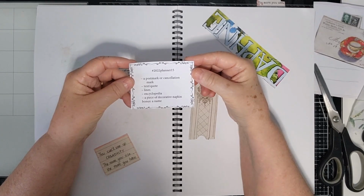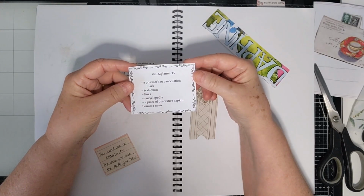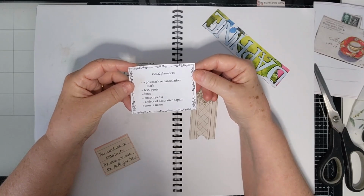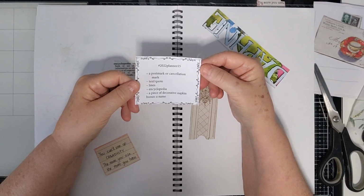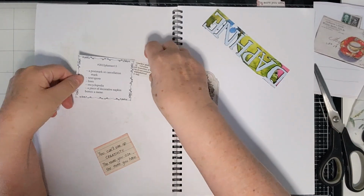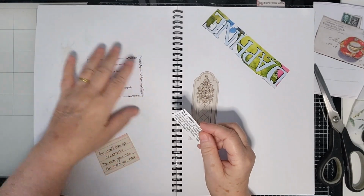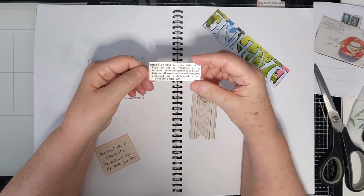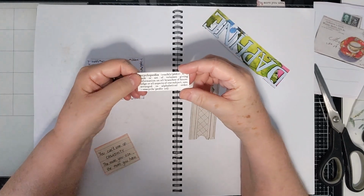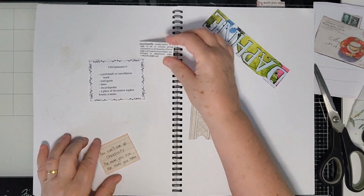So for week 15, we are doing a postmark or cancellation mark, a text or a quote, lines, encyclopedia, a piece of decorative napkin, and bonus is a name. Well, I have to admit, I did watch Lee of Lee's Art Studios first, and she didn't have an encyclopedia, neither do I, and she just used the word from the dictionary. So thank you, Lee, I'm going to pinch your idea. So I'm going to use that.